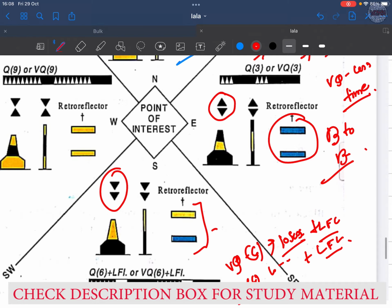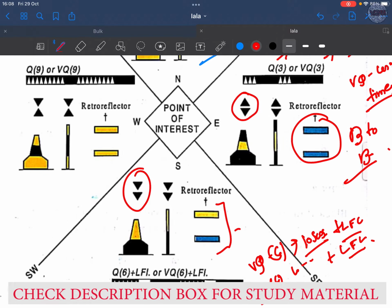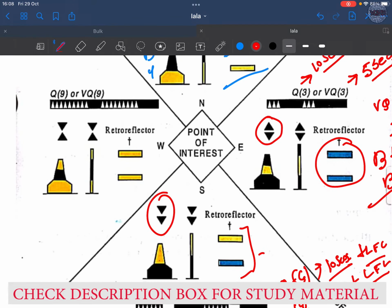Now, this is very easy. This is the opposite of east. Yellow, black, yellow, you'll tell like that. Yellow with one black horizontal band. Okay. Retroreflector, two yellow.